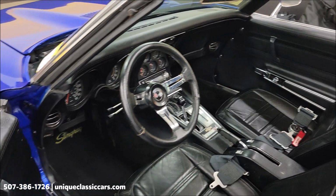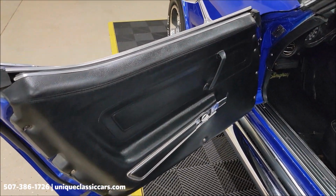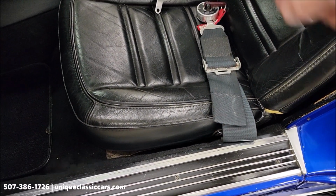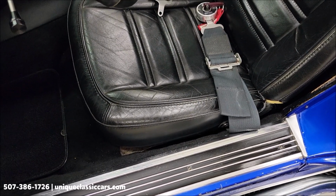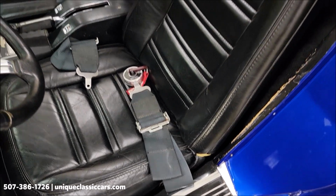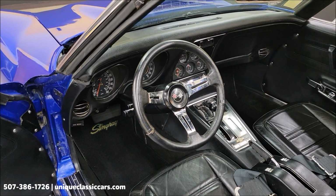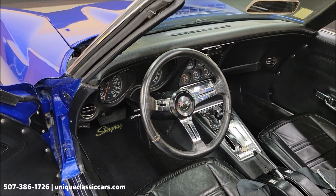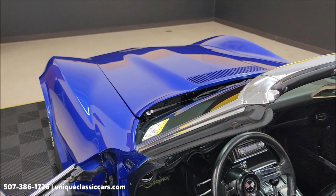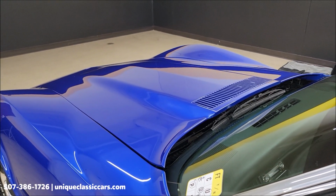Let's check out this interior a little closer. We do have tilt column. Door panels look good. And as you can see, seating surfaces, nice shape. Little aftermarket safety belt has been installed. Bolster, not too bad a shape. I've had the wipers working. The headlights have been converted to the electric headlight doors. Brakes are 80% or better all the way around. Limited slip differential.